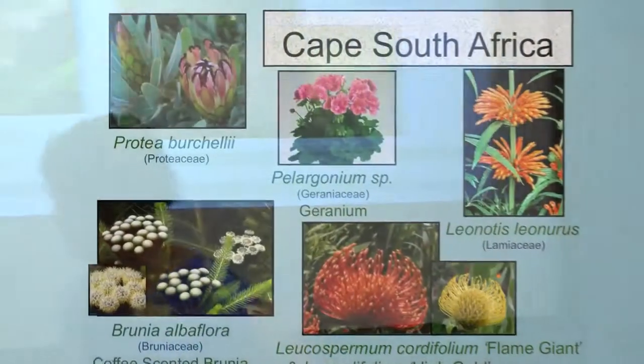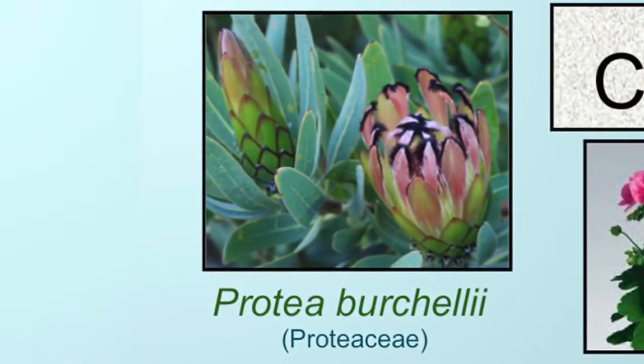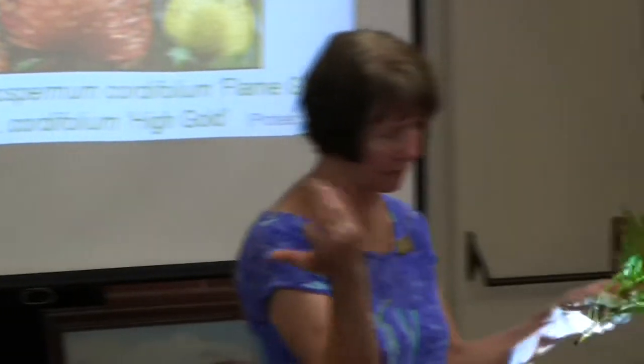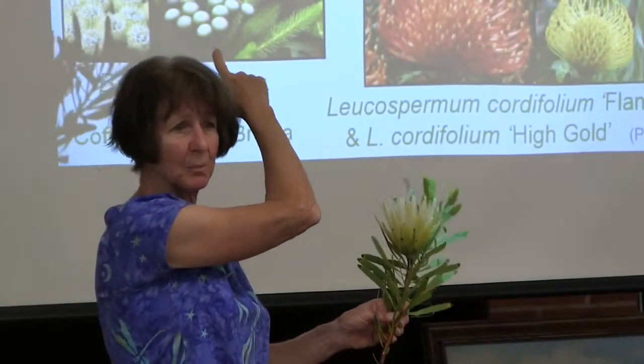What's next? Cape, South Africa. Well, first here's a protea up here. And I brought one, because I found one in my garden today, but unfortunately it's not a very colorful one. I'm not passing it around, it's a little wet, but the reason I wanted to show it to you is, you see the picture up there, the colors, the pink and the black?